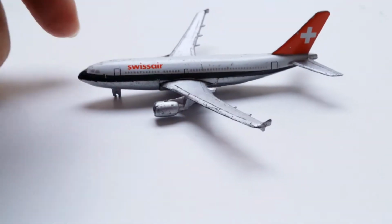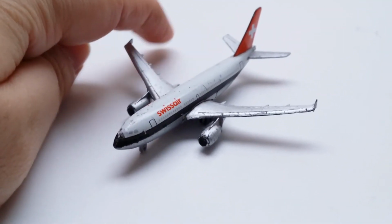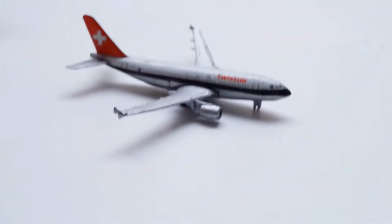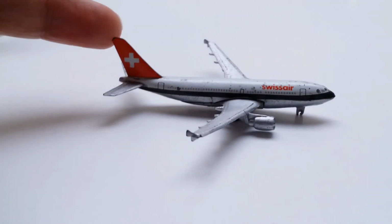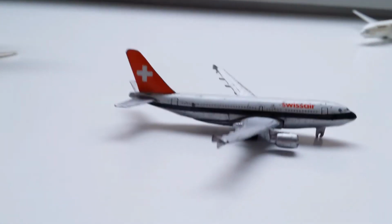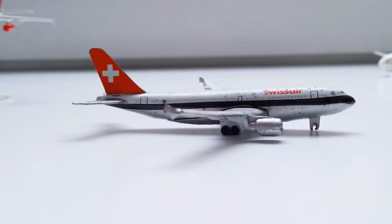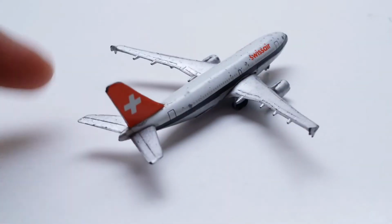You can see it's got the wing fences. It says Swiss Air on it. And this is, of course, the old Swiss Air livery from the 80s and I think the early 90s. It's got a nice tail where you have the flag of Switzerland. And yeah, that's the Airbus A310 for you.